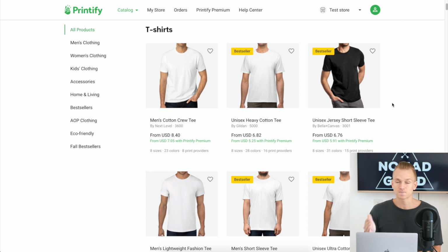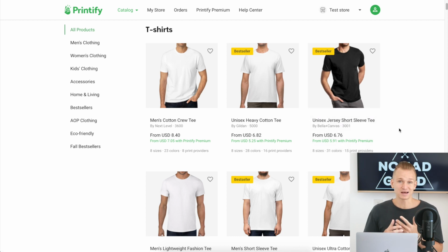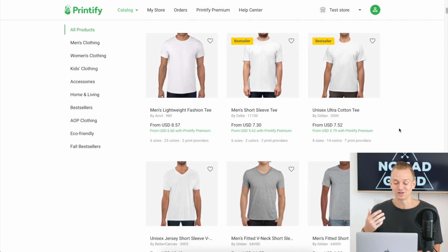And once again, the price when it comes to print on demand makes a huge difference. So if you can save, let's say here you can save only $1 per product, print on demand is quite a bit of a volume game. So if you add up that $1 extra over time, it's going to add up to some additional income.